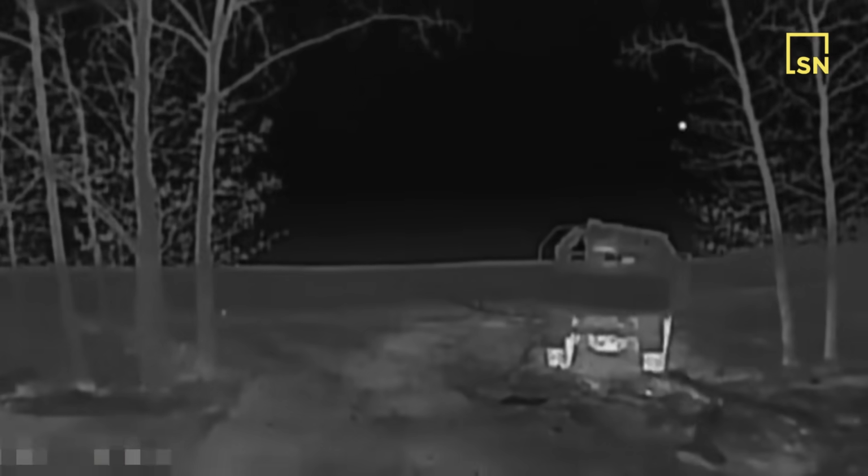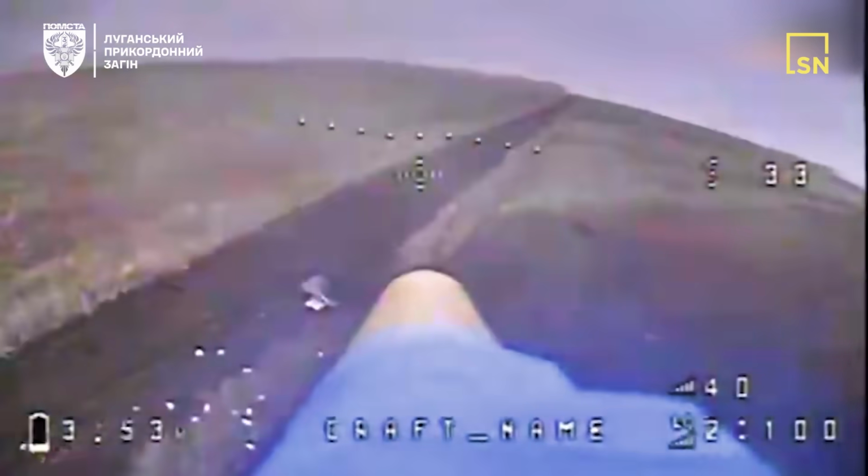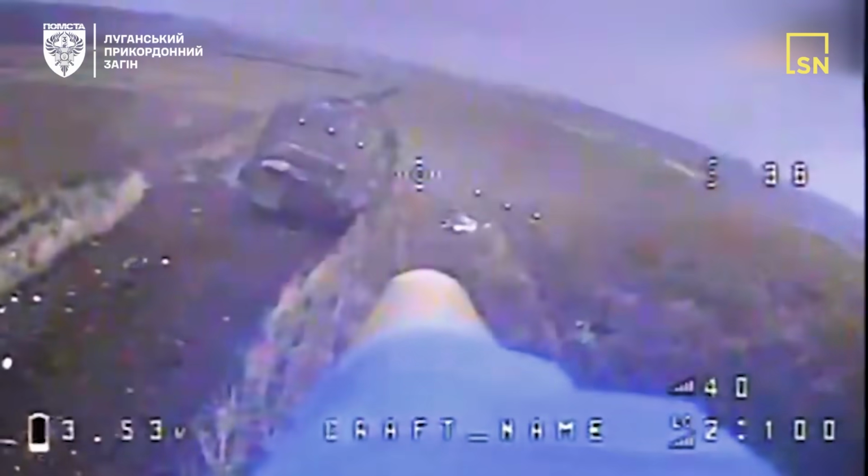Attacks like this are critical to weaken enemy supply lines. In particular, military trucks are used to transport ammunition and fuel, and their destruction greatly limits the operational mobility of Russian troops in the field. Likewise, since personnel carriers directly transport infantry, such losses have a negative impact on the morale and offensive capacity of frontline troops.